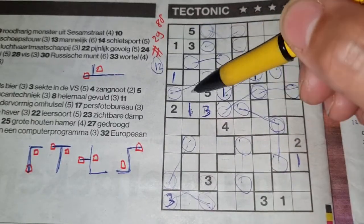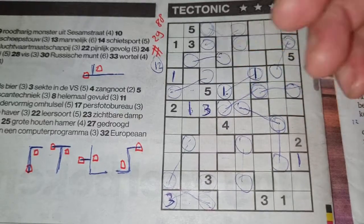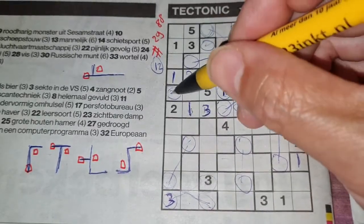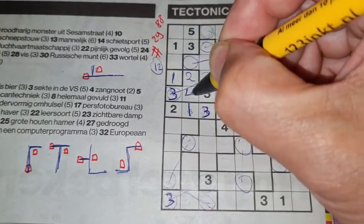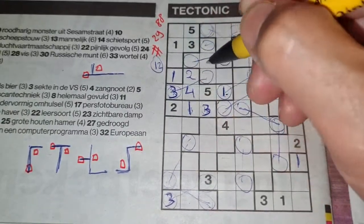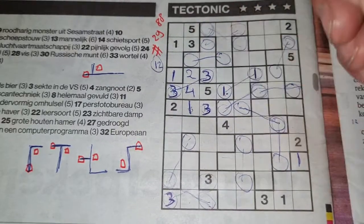Alright, those 2 boxes cannot be a 2. So 1 box left for the 2 should be there. 2 boxes left, the 3 and the 4. We see here 3, no 3 there. 3 should be here, and the 4 goes there. And this box is connected with that box, should be also a 3. Okay.